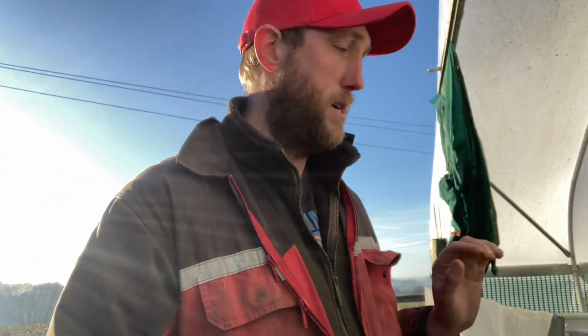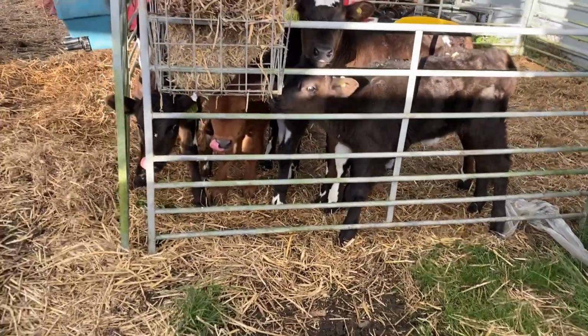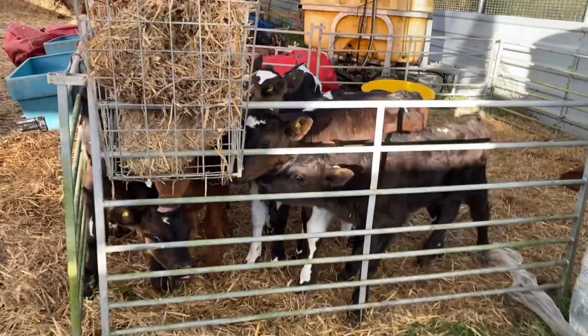John's just bought them and we'll either sell them when they're weaned, or maybe even sell them when he puts them in calf, but who knows, only time will tell. Look at them, waiting for their feed.